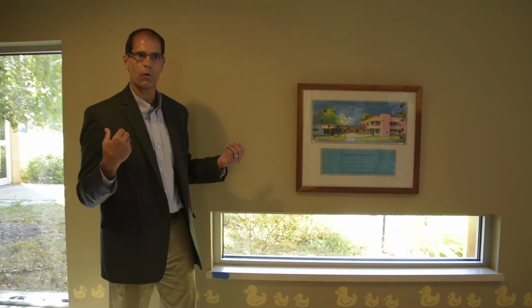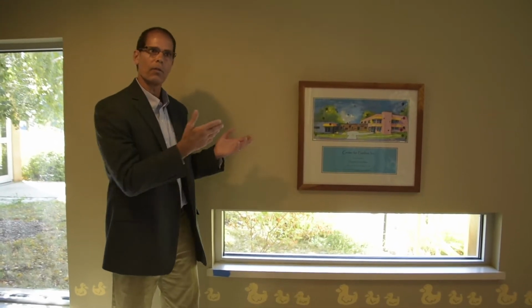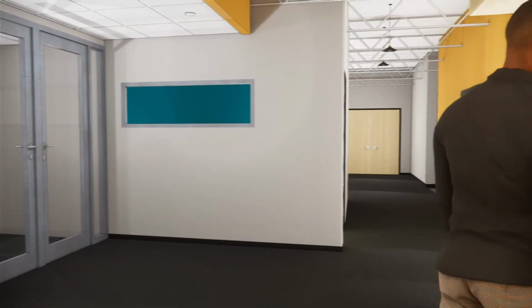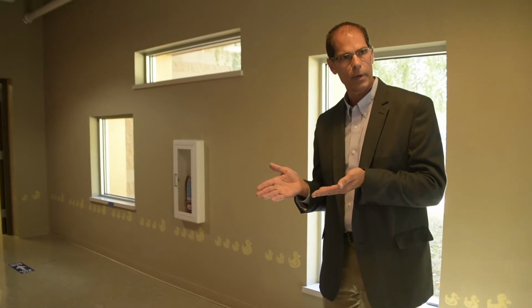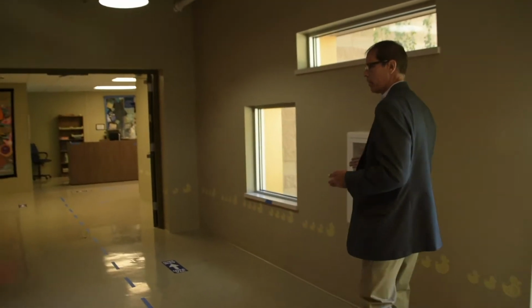Right now we have two doors and it's really confusing to know exactly where they should come in. With this, we're allowing one main entry point. So as we walk through the door here, we will now have a reception area greeting the participants that come through. And then as they come in and we decide where they need to be going, we will have two waiting areas in the lobby.